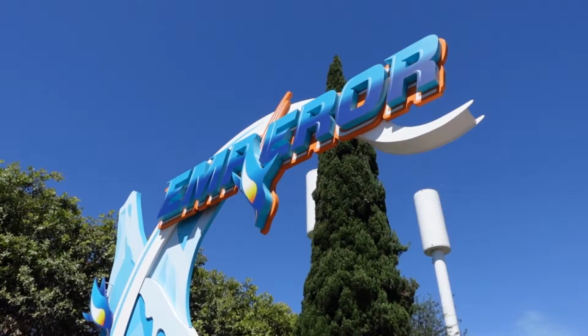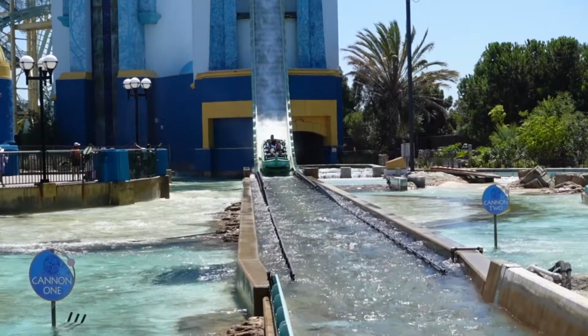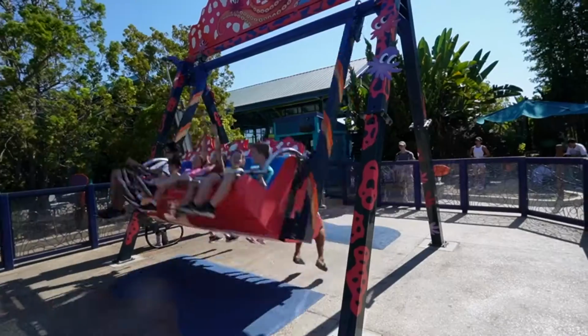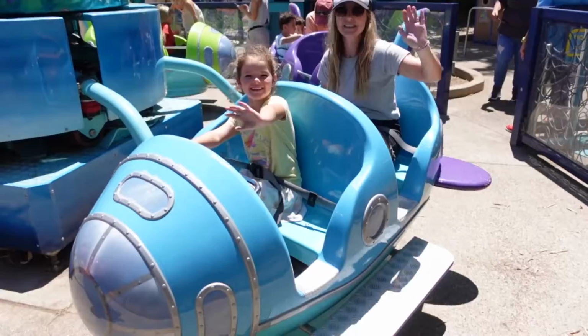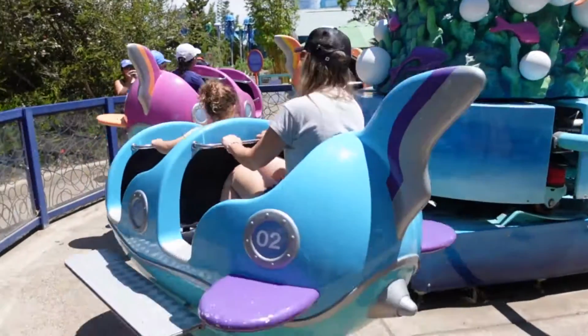So there's a good mix of rides for all ages here at SeaWorld. There's about 4 main roller coasters here: Electric Eel, Emperor, Journey to Atlantis, and Manta are the fast ones. Those are usually better for kids 7 and above, give or take. They have a lot of little kid rides, like the swings that go around, and this little airplane ride that my daughter loves. She's not quite ready for roller coasters yet, so there's a good mix.